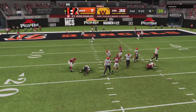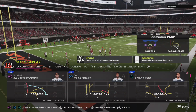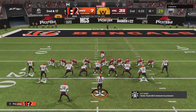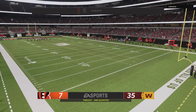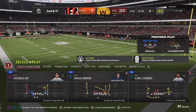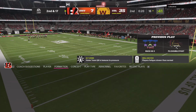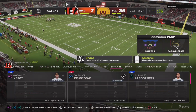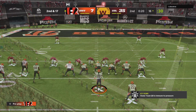And he's going to be taken down, sacked back around the 18-yard line. Now the Bengals going to use the first of their timeouts as the clock will stop with 20 seconds to go in the first half. And Washington now going to use the first of their 3 timeouts.